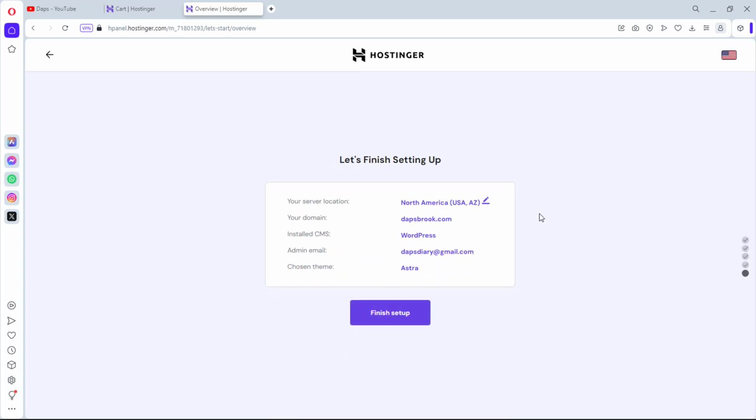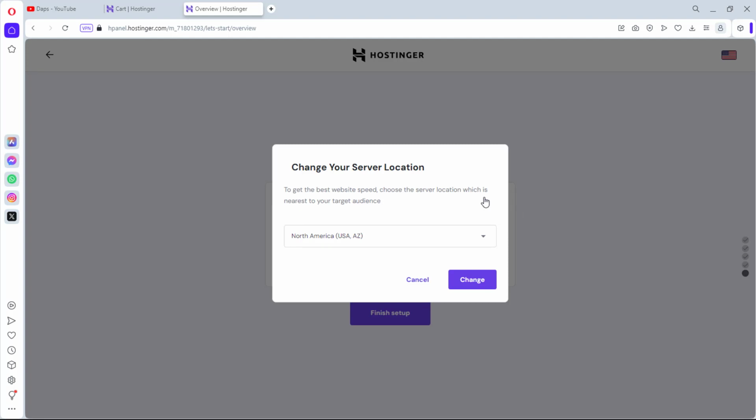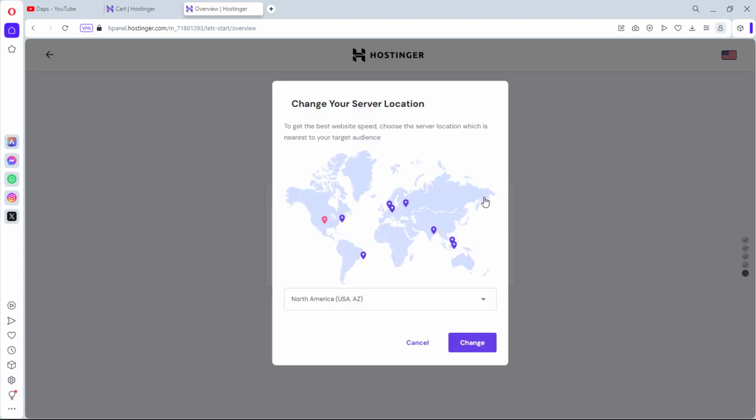So we still have options here. We can change our domain name. We can also change our server location. I always advise people to choose a server location that is closest to where their website visitors will be coming from. In case you are in London or the United Kingdom and you are creating this website for people in the United States, you want to make sure that your server is in the United States. So that's exactly how this works.